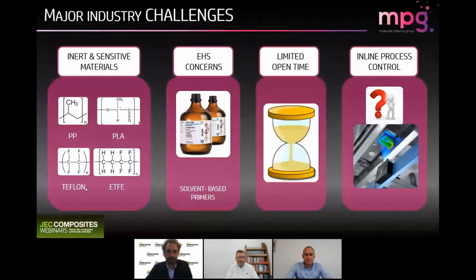So when we talk about major industry challenges that we address, what are we talking about? We're talking about inert materials like polypropylene, Teflon, ETFE, other fluorinated polymers, notoriously difficult to bond to, but also more sensitive materials like PLA or even cellulose-based materials. That's one. Second, a lot of the time the priming is organic solvent-based, which creates all kinds of environmental health and safety concerns.